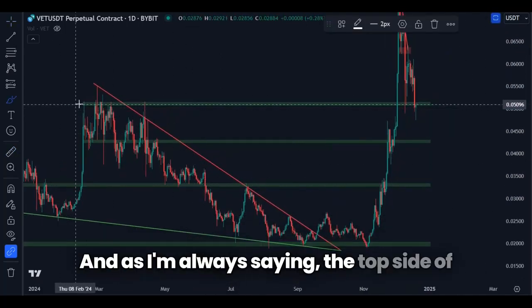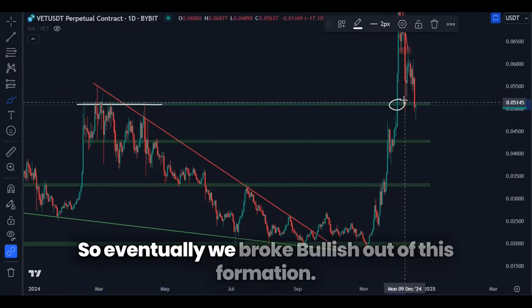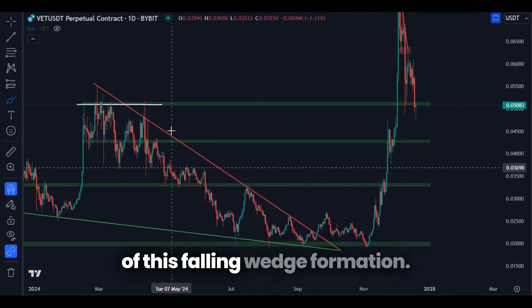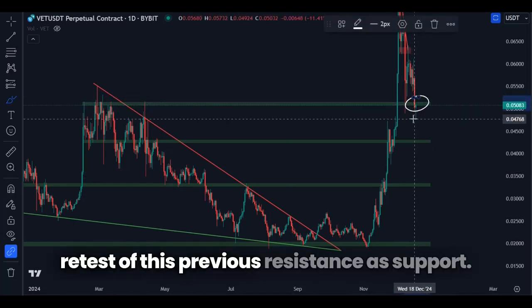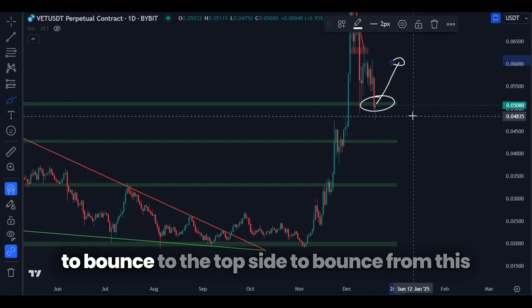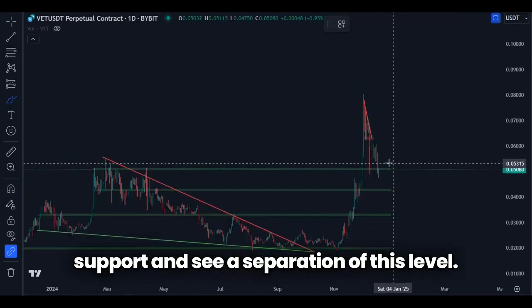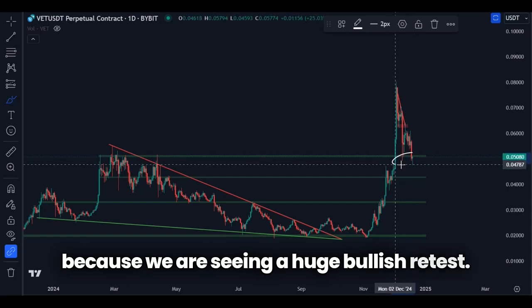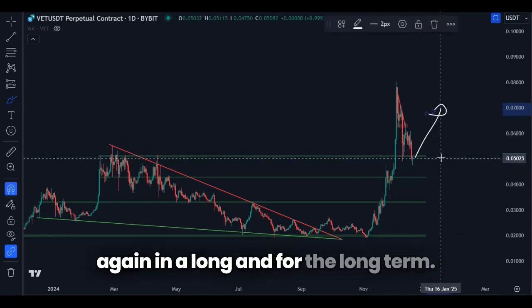And as I'm always saying, the top side of the formation will be confluent with the breakout target. So eventually we broke bullish out of this formation. We broke the breakout target of this falling wedge formation. And finally, we are now seeing a retest of this previous resistance as support. So this could be a very interesting place for Vechain to bounce to the top side, to bounce from this support and see a separation of this level. So for now it actually looks very healthy because we are seeing a huge bullish retest. So from this level I'm entering the market for Vechain again in a long and for the long term.